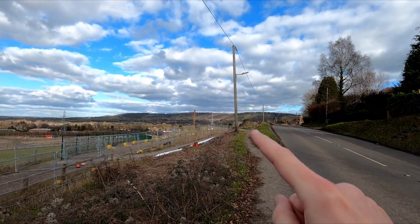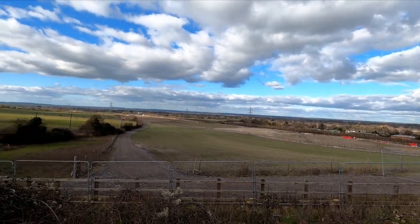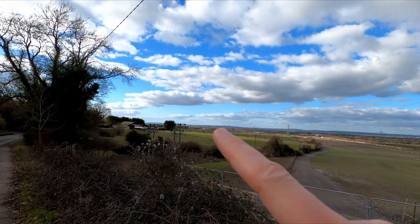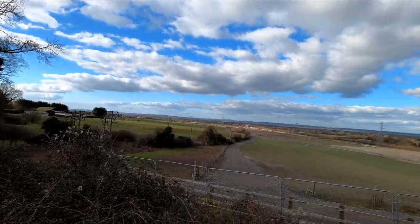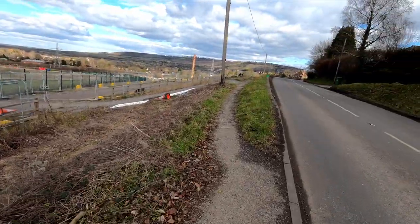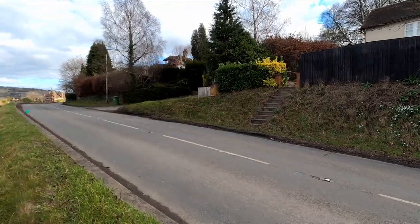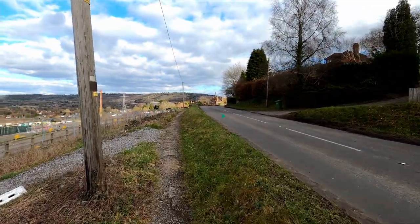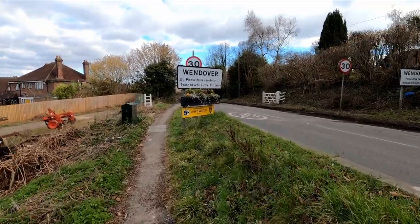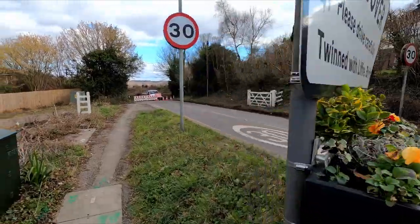So roughly got Wendover sort of around that area. And pan across, and you can see in the distance the farm that I was on not so long ago. Wicked. Love it, man. Wendover, twinned with Liffrey Brittany. Nice. Loving the flowers as well.